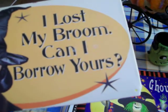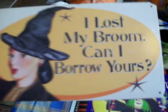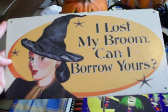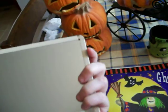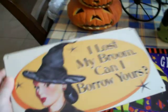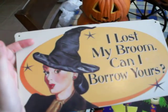So I like anything vintage looking, anything Halloween that's vintage Halloween, even Christmas vintage stuff. And it has another star over here on the bottom. So that's what it looks like. I've seen similar signs like this that some people have in their collection online, and I always thought they were really cool. So now I finally have one too. This again, I think she said this was only $1 or 50 cents, I don't remember.